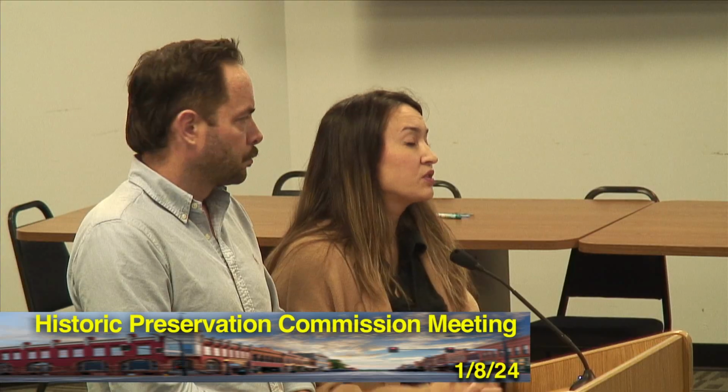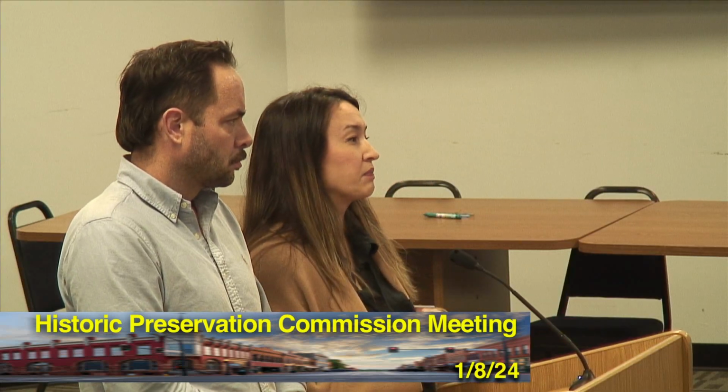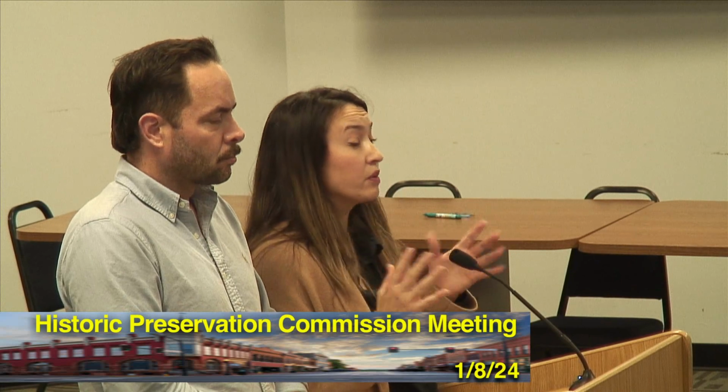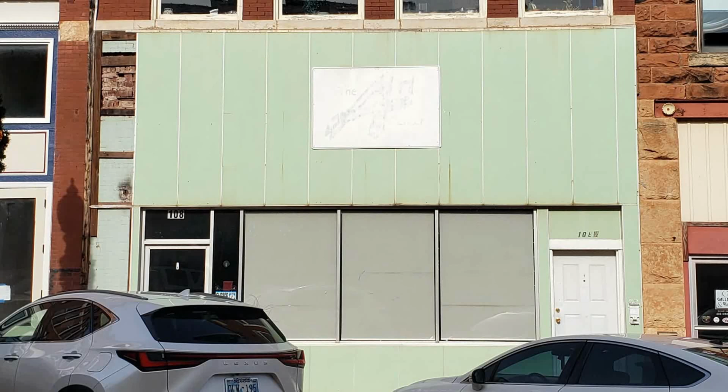We'll keep the storefront. We entertained replacing the storefront with something else, but I think that we're going to end up keeping the storefront behind. We do know that there's transom windows, so we would like to replace those. It's that upper portion between the I-beam that we have no idea about. Dan thinks it might be an entresol area. Austin thinks it might be a sign.